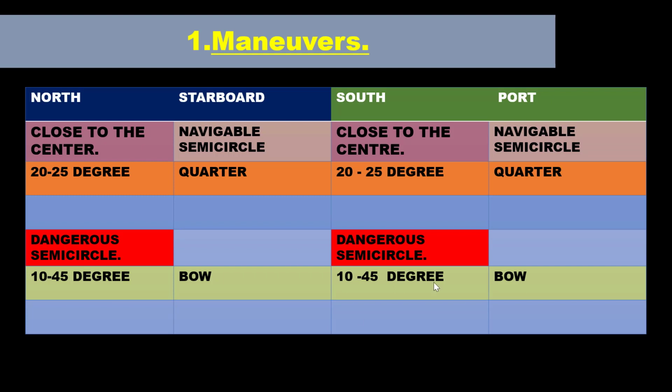Okay, the question has 20 to 25 degrees, so it is quarter. That means the answer would be starboard quarter. Or, if the question has 10 to 45 degrees, that is for bow. And in the question we have north. That means the answer will be starboard bow.